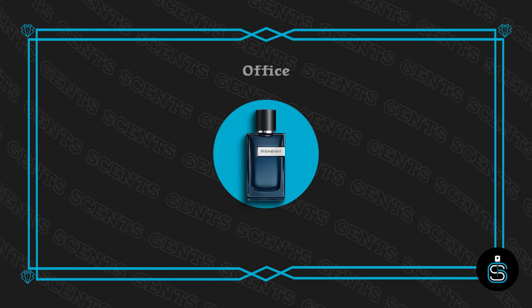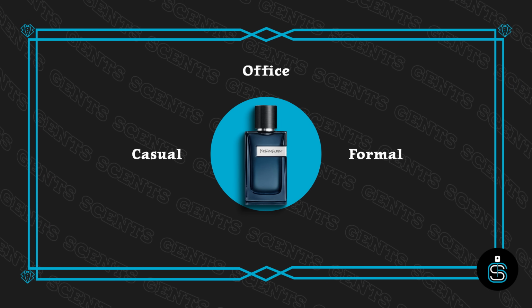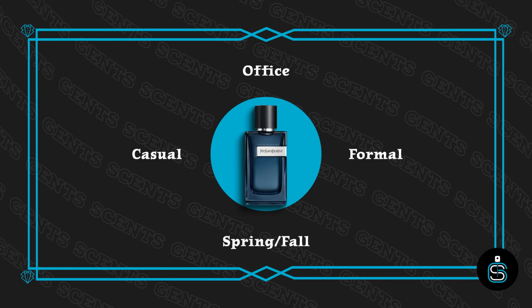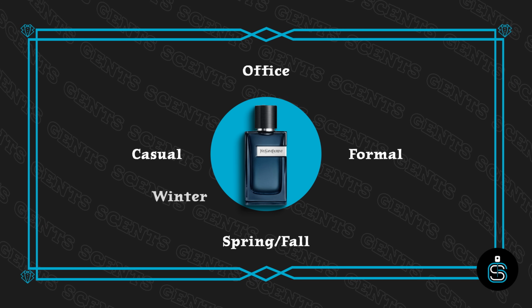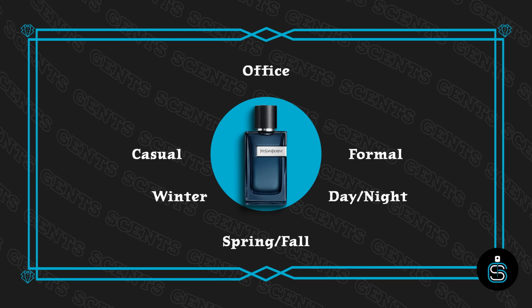It's gonna be a great office fragrance, a good casual fragrance. You could wear this formally also. It's gonna be more of a spring and fall fragrance for me personally, and I would prefer to wear this more during winter than summer. And it works equally well as a daytime or an evening fragrance, either one.